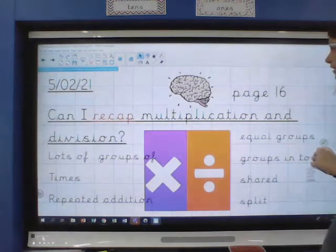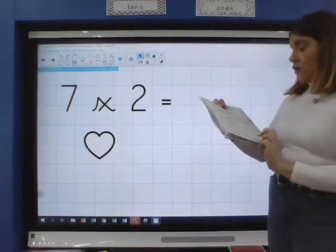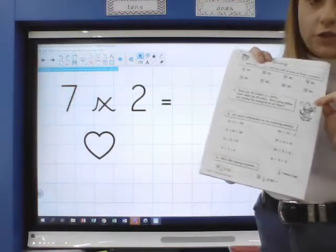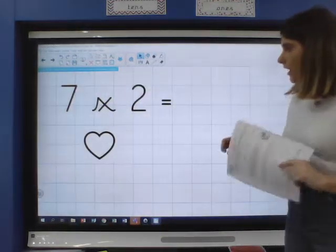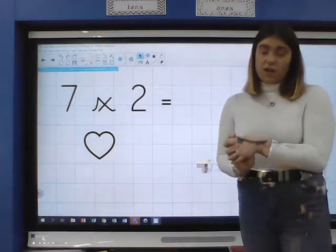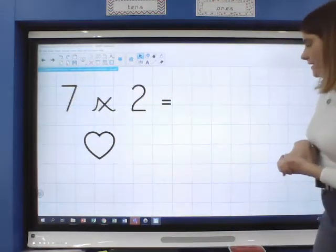So let's have a little look first. Now this should help you with question 3. We're going to start with that, and we'll go back to question 2 afterwards. So we're looking at the relationship between multiplication and division. So if we know one, we can work that out and find out the other answer.